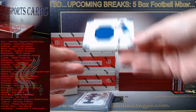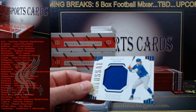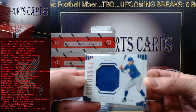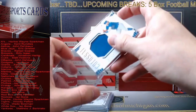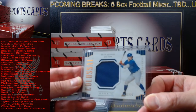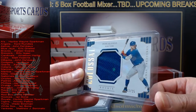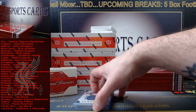And next up, nice. A Pete Alonso, 13 of 25. Colossal patch for the Mets. Wade with the Pete Alonso. That is 13 of 25. So that's our second out of 25. Congratulations, Wade. Camera doesn't want to quite focus. There it goes. 13 of 25. Pete Alonso. That's a nice card. That's what we like to see.